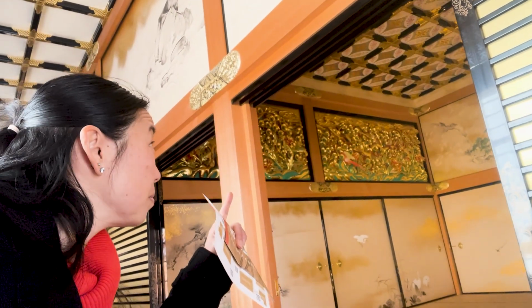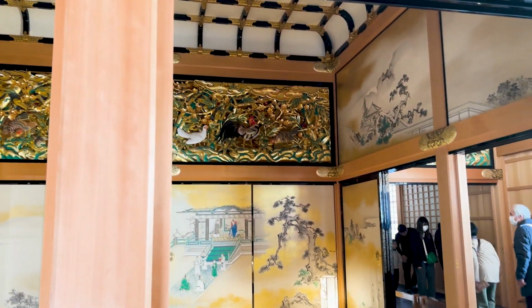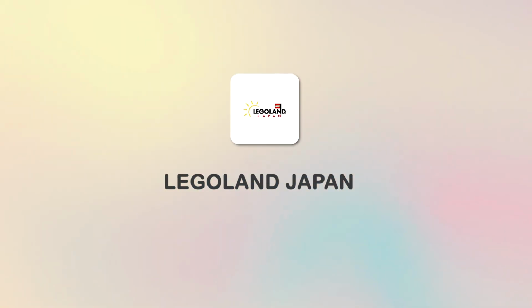You don't get to see this part in very many castles, so Nagoya Castle is a must visit, especially because of how they have reconstructed this. Is it a reconstruction? Absolutely, but is it beautiful and worth looking at? Yes.